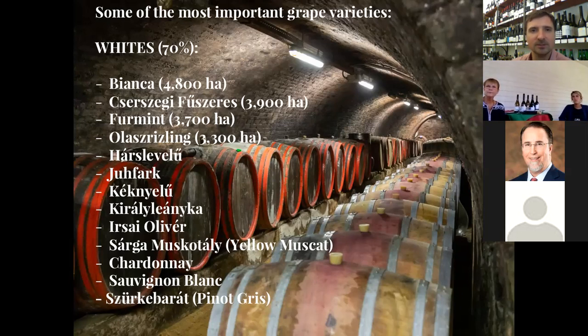Then the second most common is Cserszegi Fűszeres, which is again an aromatic grape. We have it here in the shop. It's a good, easy drinking, very perfumey wine, but only about 5% of our production is that.